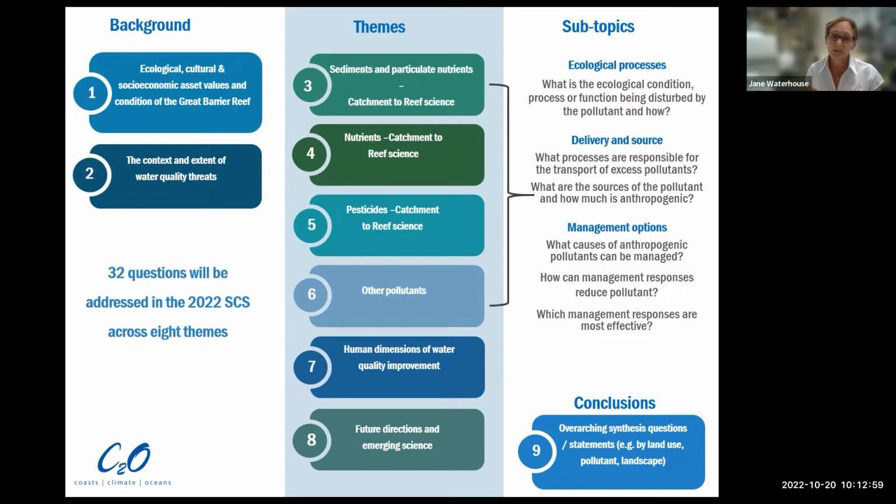And then knowing that, what are the management options? What is the effectiveness of different management options for each of those sources? That'll be driven around land uses and looking at the actual water quality effectiveness of those actions, the costs, as well as the productivity outcomes of those management options. Once we've established that, we've got a section which is really about the human dimensions of water quality improvement.